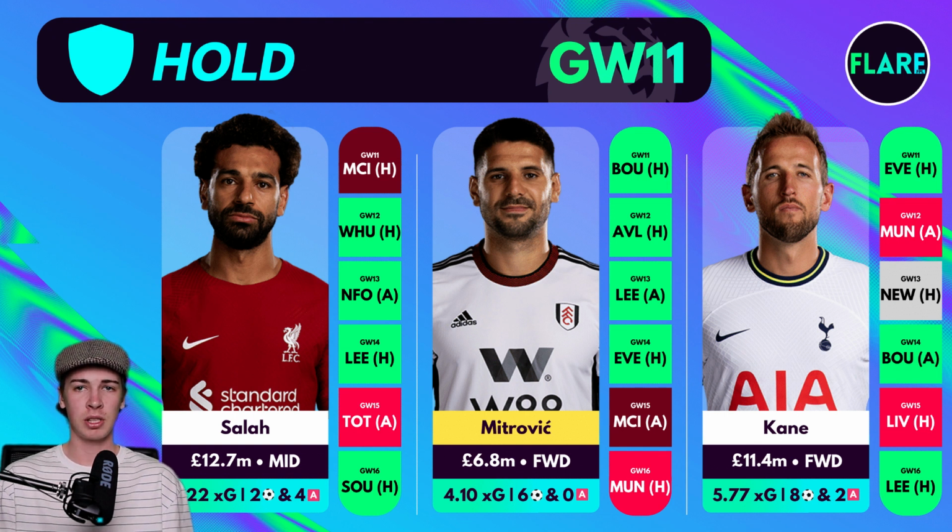Alexander Isak, surprisingly, is another player that has been heavily transferred out. I do think this is partly due to his injury concerns, but Eddie Howe did say the injury wasn't too serious. He definitely was a bit touch and go for Gameweek 10, but in my opinion, should be pretty close to fully fit for Gameweek 11, and hopefully he can return for this fixture.